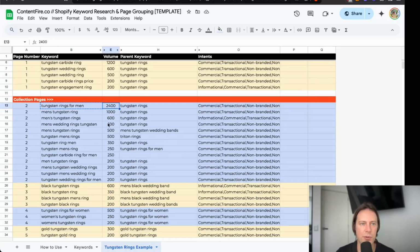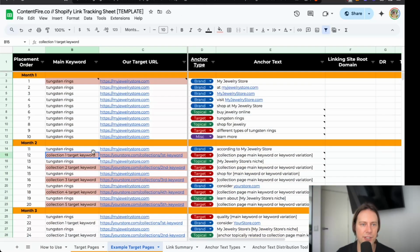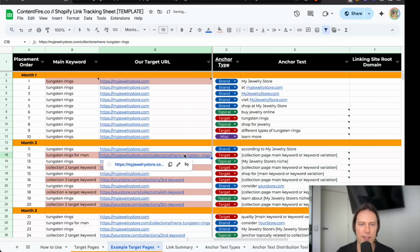You can see these are in order of descending search volume. Tungsten rings for men was the highest search volume collection page, followed by each of these. So I'll just plan links for each of these. I'll paste in my keywords, and you have a placeholder here. What I'll do is update that. Your collection page should be named basically your main keyword. So maybe I'll just do men's tungsten rings to make it a little more concise than tungsten rings for men. And obviously, this should correspond to the actual pages on your site.